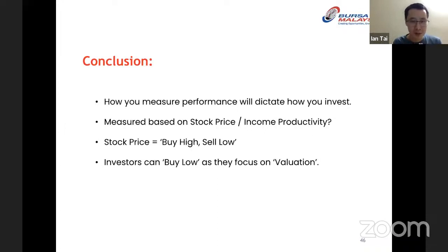All right, so there are four. Number one, how you invest is very much determined by how you measure performance. If you keep on looking at stock prices, it will dictate how you invest in the stock market. It will change the way you invest, and therefore you will invest very differently.